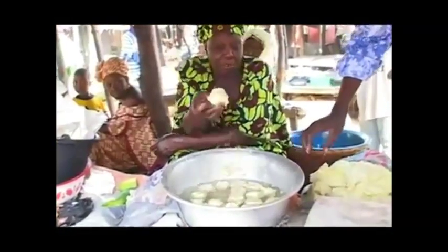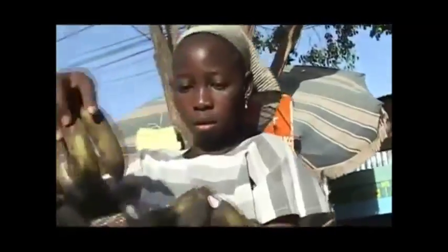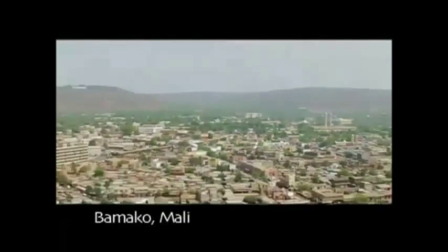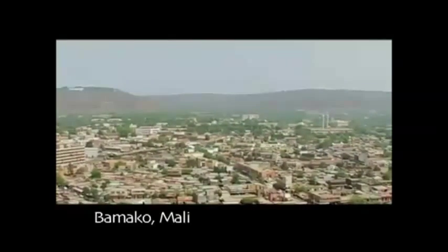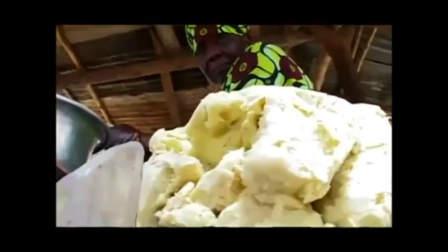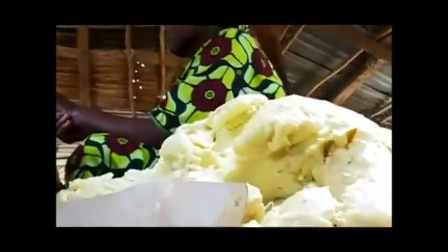Financial hardship drives some women from their tranquil rural lives to the market in Bamako. Bamako, the capital city of Mali, a dense, bustling city that pulses to its own chaotic beat. Rural women can make a small profit at the big city markets, but without direct access to international buyers, they are dependent on local brokers to move large quantities of shea.